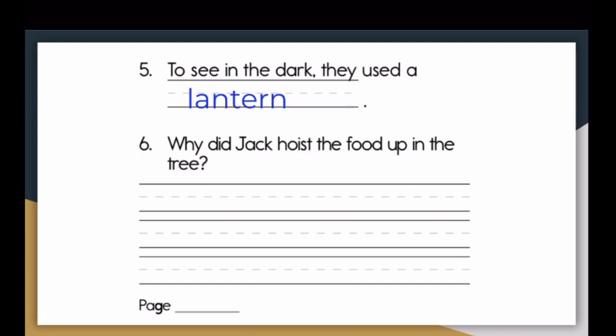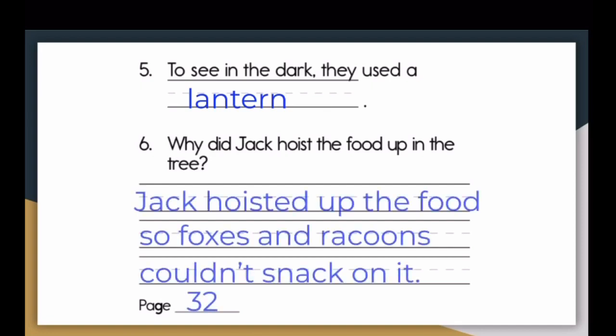Number 6. Why did Jack hoist the food up in the tree? You got it. Jack hoisted up the food so foxes and raccoons couldn't snack on it. This was found on page 32. Pause the video to write. No floating letters, and make sure you use your finger spaces.